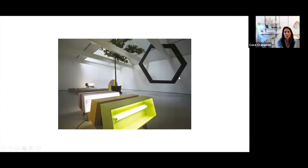Yeah, so it hangs from this I-beam, so it has to be installed on site. And the name of the exhibition came from that sculpture. So the exhibition was called Swing. And this is the view as you enter the space, more or less.